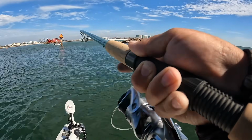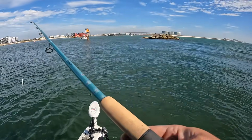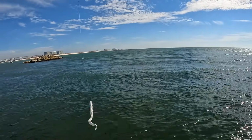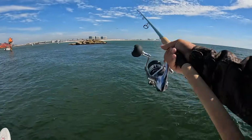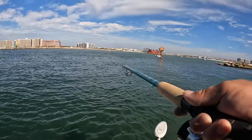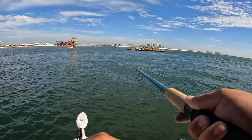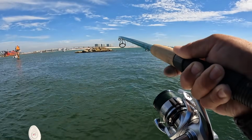And now I'm hooked into something pretty big. Came back for it. Oh man, it just came off. Dang it. It just came out. It was probably a stingray. See if that's hanging around there again. Darn. Oh, there it is again. Put that hook set in it. All right. The first time it came off. Hopefully it stays on this time.